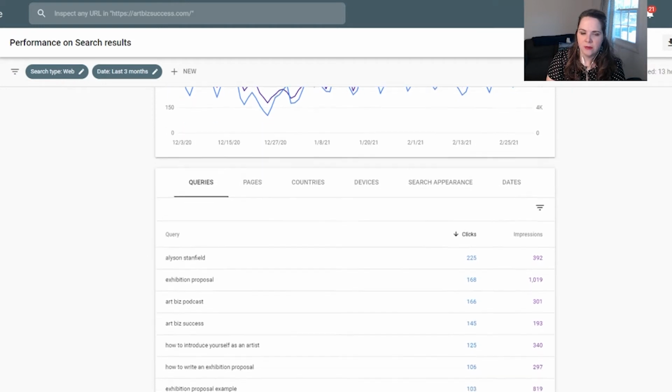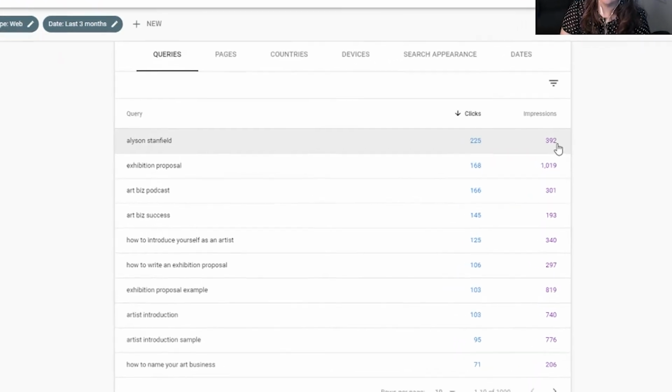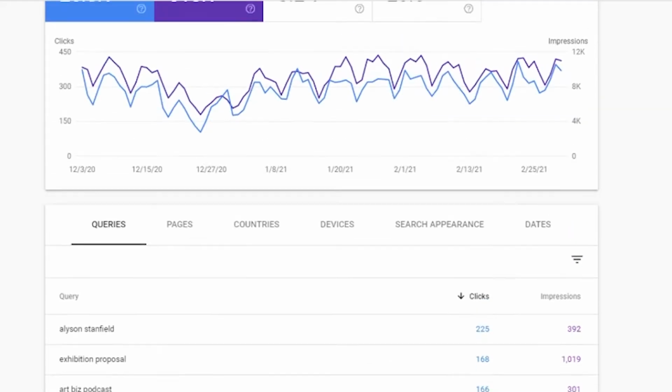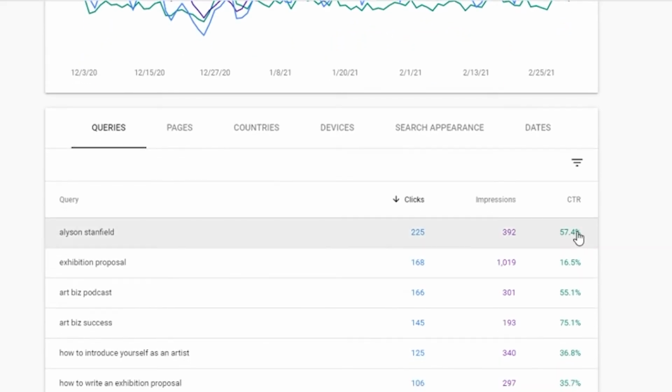And so when you come down here, you can look at every single query. She had over 1,000 different queries that her website showed up for in search results. So 392 people saw Allison's website show up when they looked for her name. 225 of those actually clicked on her website. And so we can see that for that particular keyword, her click-through rate is 57.4%.